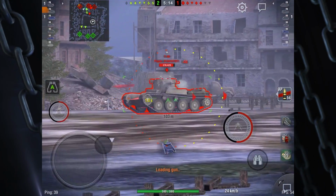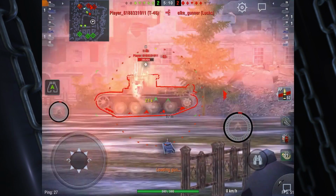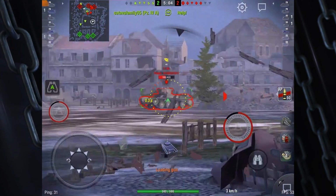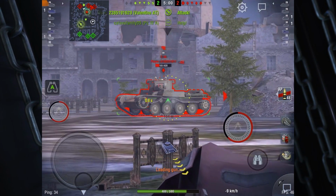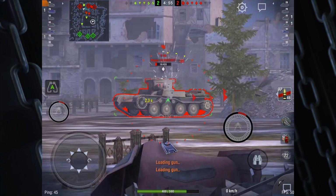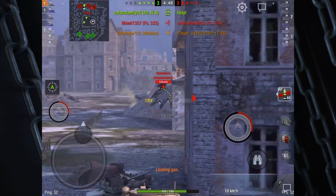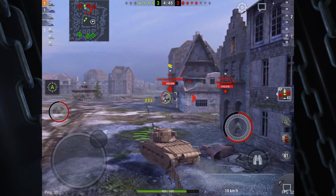So here's a tier 3 T-46, and we're just going to pump shots right into the side. He's going to shoot back. A couple of those shots penetrate. T-46 is a good tank for the tier 3. But he's tracked, and we're just going to leave him there and finish him off. It's 4-on-4 right now.